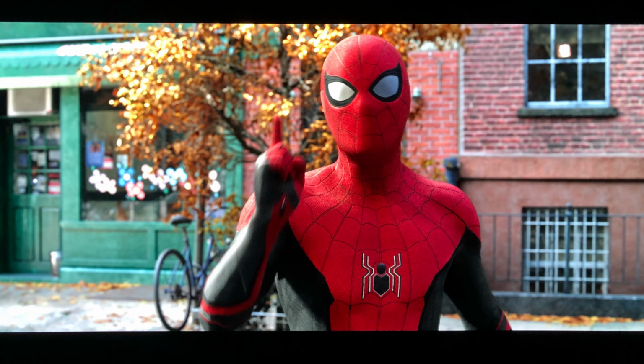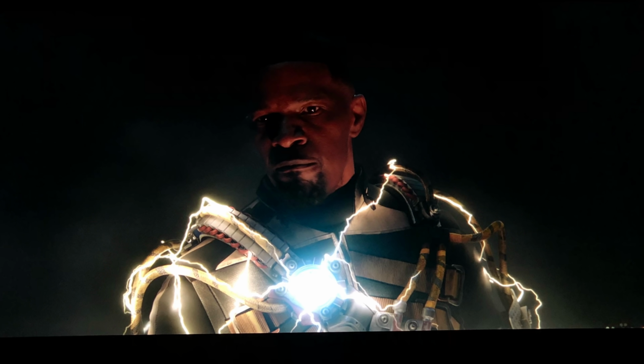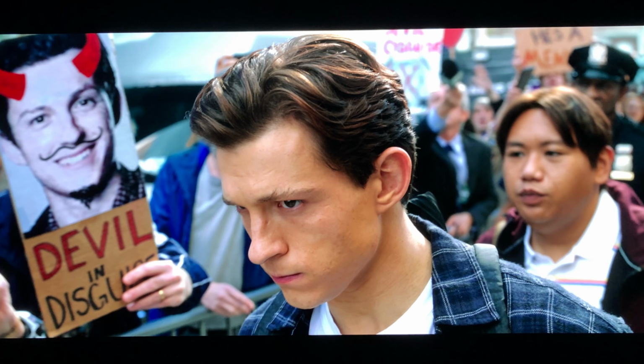The visuals are given a wonderful boost to the color palette, courtesy of the Dolby Vision grading. Superhero costumes are striking in their appearance, as are displays of power. Doctor Strange's spells, Electro's lightning, are very vibrant and they leap off the screen. Skin tones look natural and consistent throughout the film.